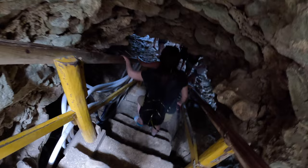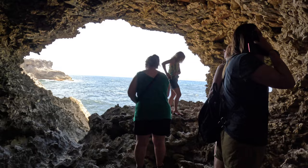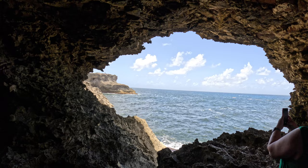Visiting the Barbados Animal Flower Cave is a must-do during a trip to the island. We were blown away by its beauty and the incredible views of the Atlantic Ocean. It's simply spectacular.